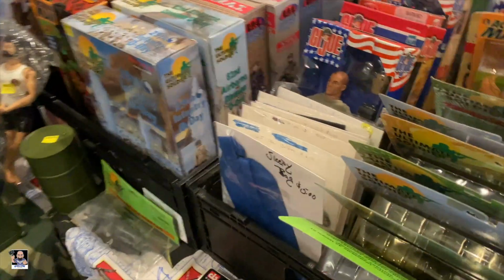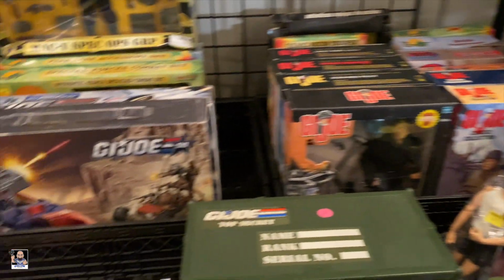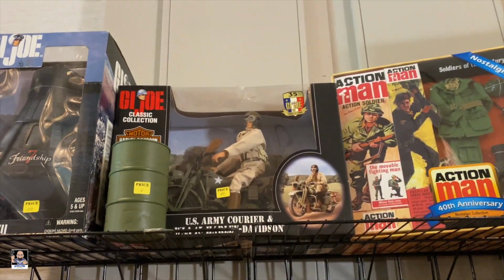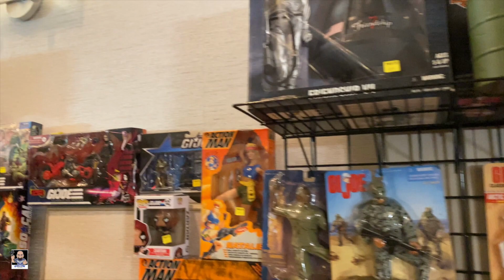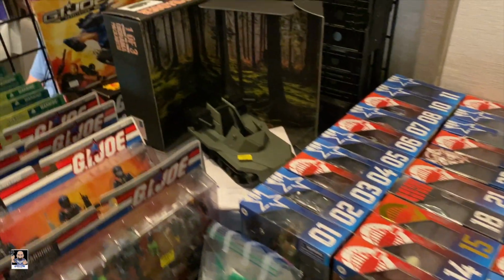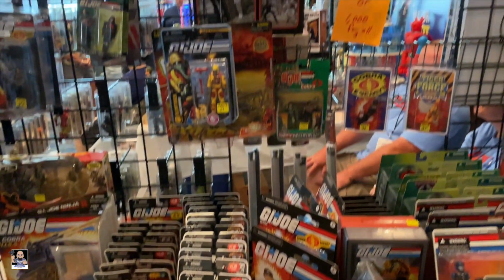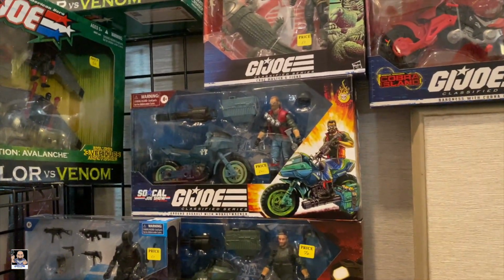All right, guys. We got more G.I. Joes. Lots of cool stuff. Spec Ops. Oh, we got the motorcycle right there. $50. Ain't bad. I've actually got one of those. Dub was telling me that there was a tank here, he thought, last night. So, yeah. Ooh, look at that. Got the Honey Badger. Very cool. 3 3/4. Nice. That's an interesting one. But, got a Ground Assault Monkey Wrench.